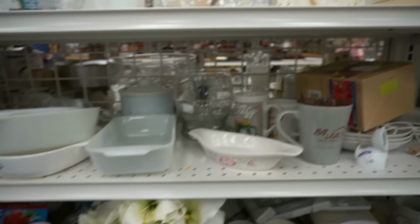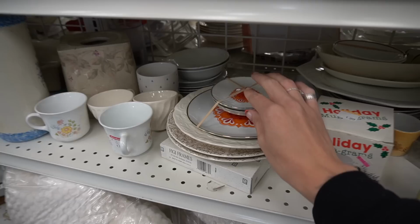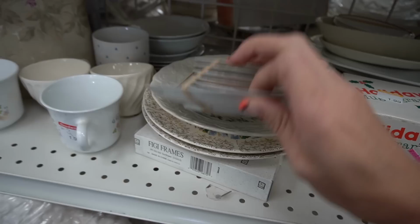This was interesting. This was a bottle opener, and I'm like, wow, that's cool. But I didn't need it, so I left it. Now, these down here, I believe, are Winterling. Let's take a closer look. Yes, I'm almost positive that's what they are.